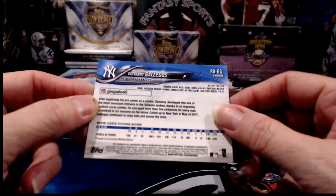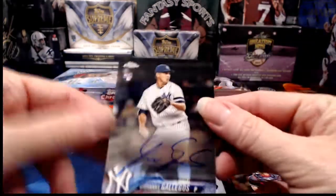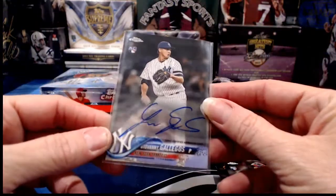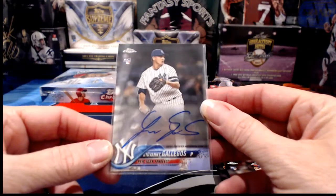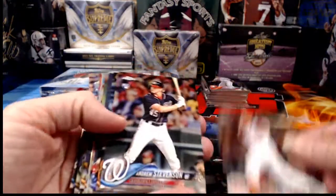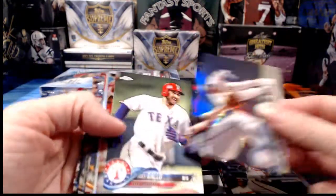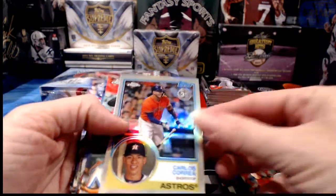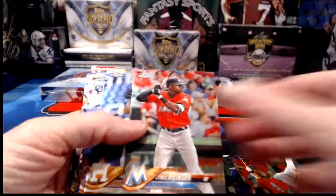Giovanni Gallegos for the Yankees. I have to tell you, I don't even remember seeing that player's name before. So why don't I know that player? I don't know, but I do not. Not ringing a bell with me at all. Carlos Correa, 35th anniversary.